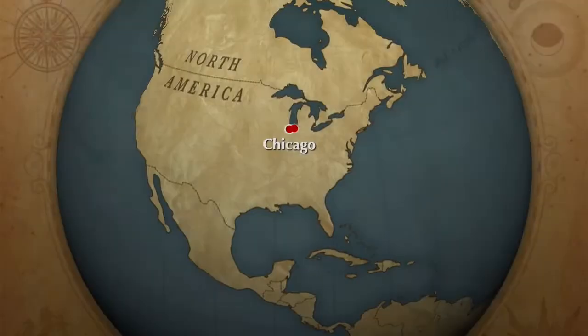So this time I wanted to show you my Harrison Ford movie collection. This is going to be a tour of some DVDs, some Blu-rays, some VHS, a LaserDisc, and even some props. Let's jump in.